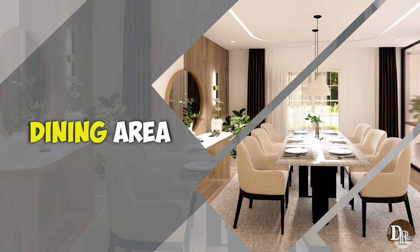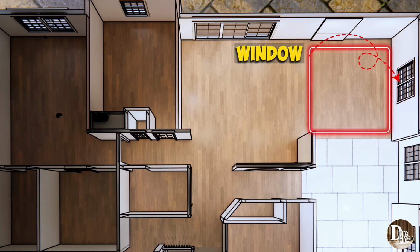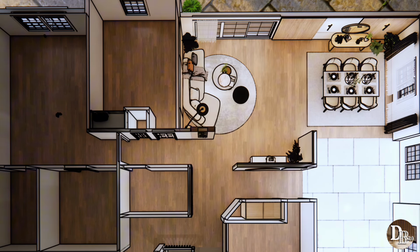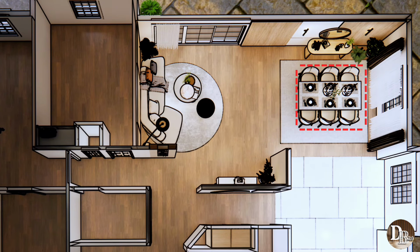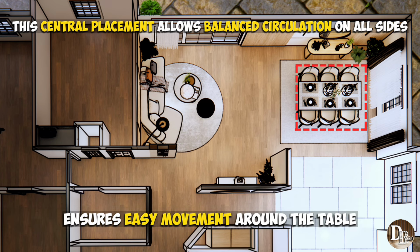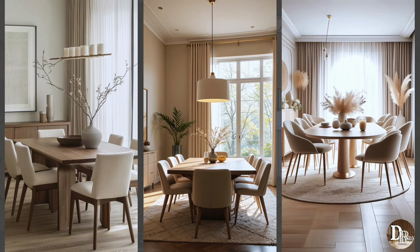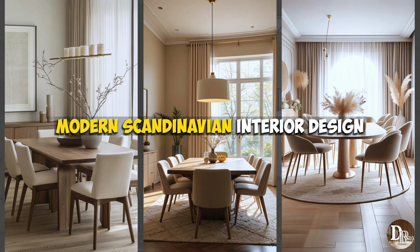Moving on to the dining area, it connects directly to other areas and has a nearby window that brings in natural light. The main dining zone is placed at the center of the space. This central placement allows balanced circulation on all sides and ensures easy movement around the table without interrupting the flow of the space. Here's a dining inspiration that fits perfectly with a modern Scandinavian interior design.